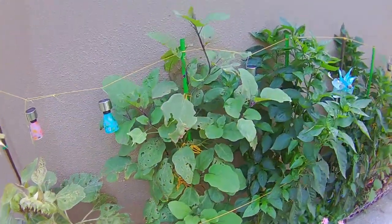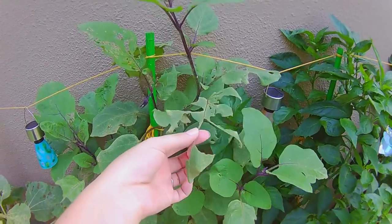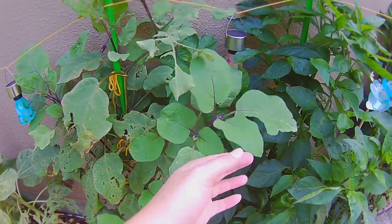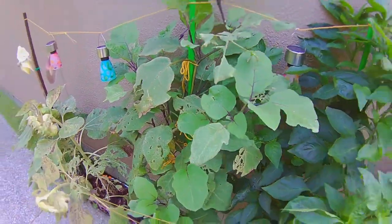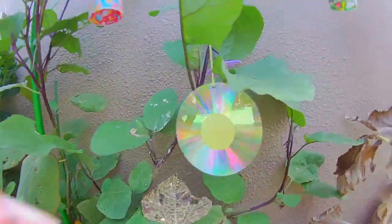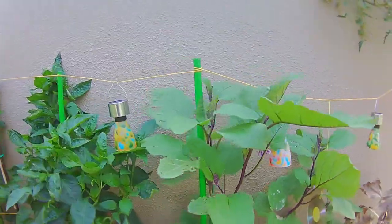The eggplants are still doing pretty well. Now, they are still getting eaten, but actually these newer leaves look really healthy. And I do have more little flowers going on that one and on the one over here. So I know there's still life left in these eggplants. I'm just going to leave these where they are.